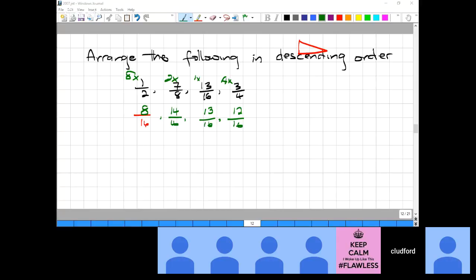Okay, sir, it would be 2 over 4. That's not what's there. Oh, not on the under, 6. Okay, so it would be 8 over 16, or 8/16. What's the equivalent fraction that they gave here for 7/8? 14 over 16. The equivalent fraction for 13 over 16? 13 over 16. Okay. The equivalent fraction for 3/4? 12 over 16. All right, so let's arrange them now.